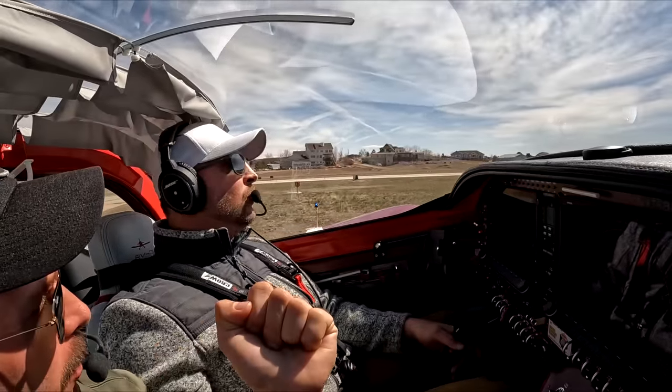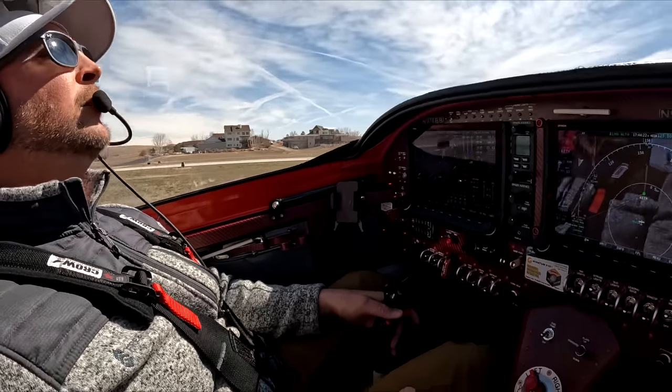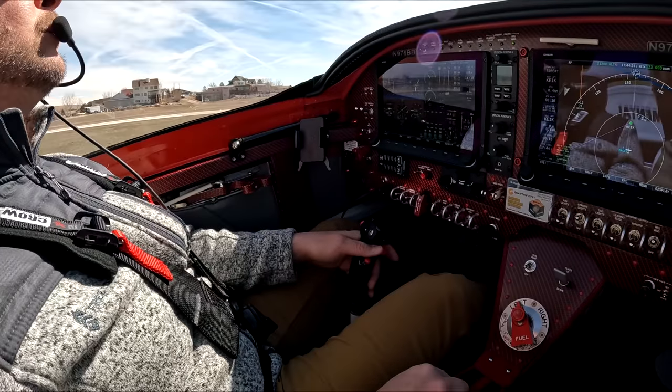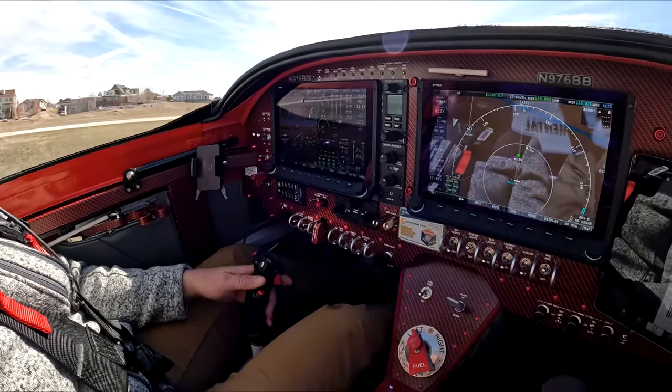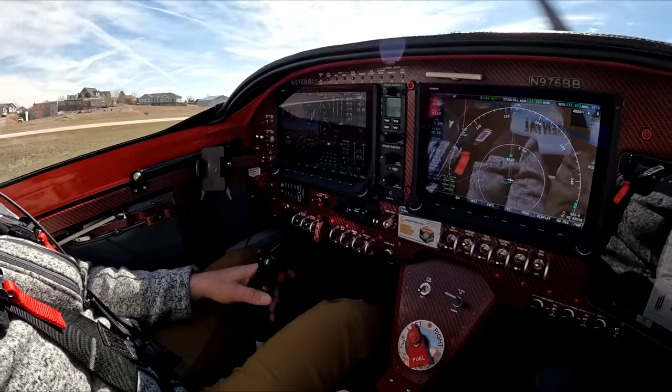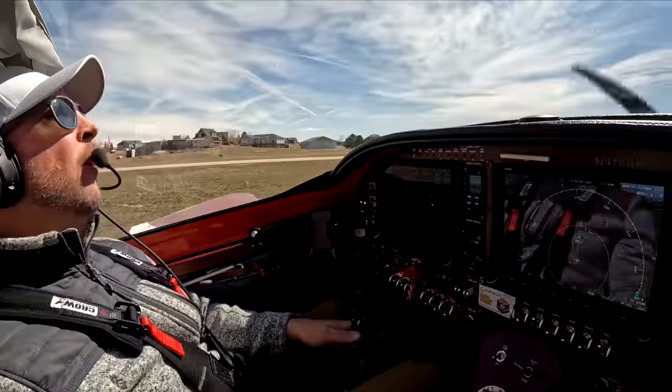Thank you for taking me flying in your bird. You got it, brother man. You have an amazing airplane, and the blood, sweat, and tears have paid off by the sheer design that you've done. I mean, the whole layout is just amazing. How well it flies, how it looks. Look out, ladies, that's all I've got to say.